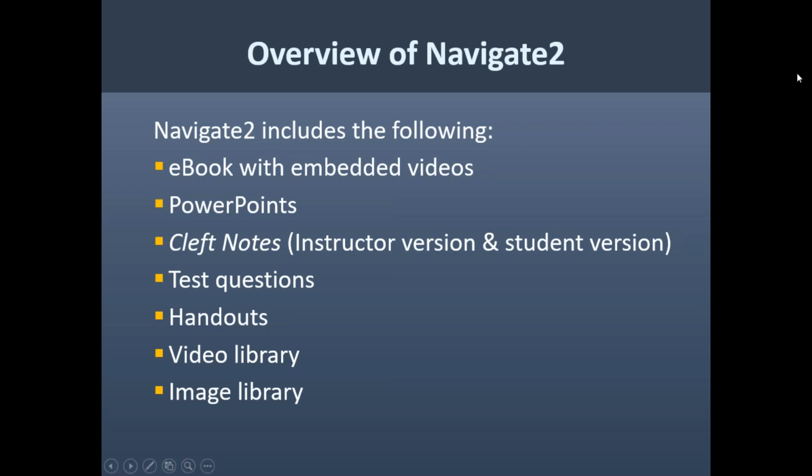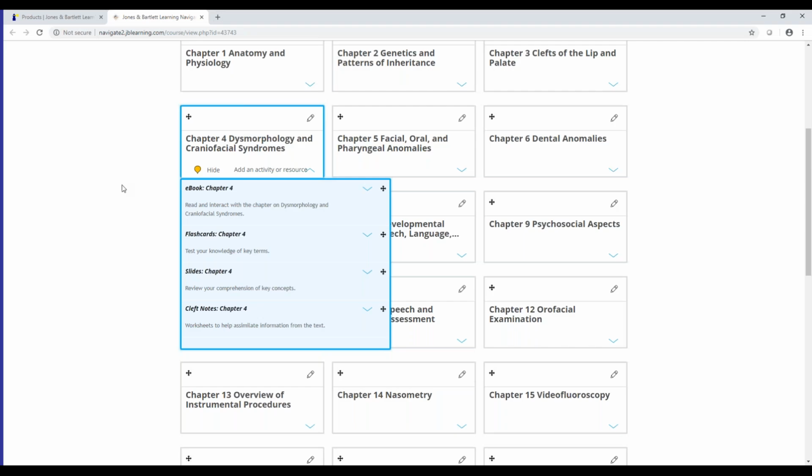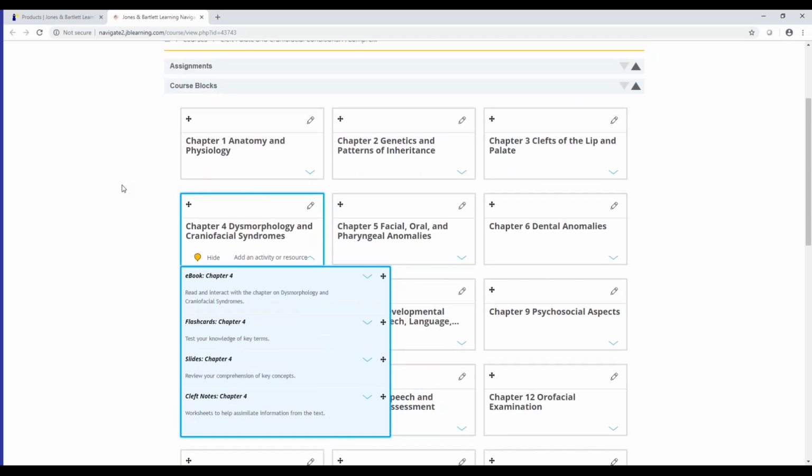And Liam, would you please explain to everybody and demonstrate what these different features look like? Excellent. Thank you, Anne. So I'm going to show you what Navigate 2 looks like for cleft palates and craniofacial conditions. I just want to mention a few things before I start getting into it.